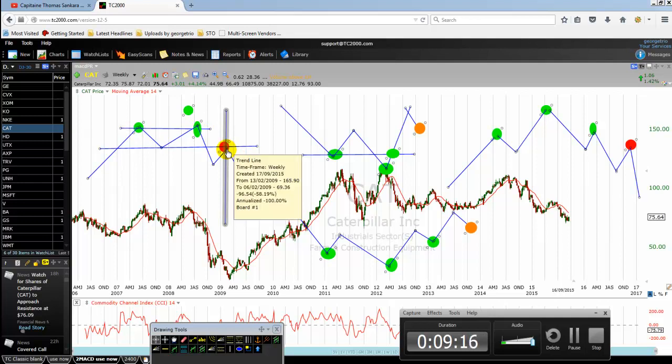I don't want the video to be too long. I will record more videos where I go deeper and deeper into each of these setups. So I want you to know it at least, so you may be aware of it and know that this is a high probability trade setup, and know how to trade it also.